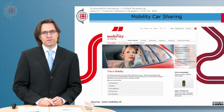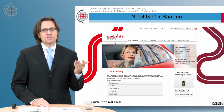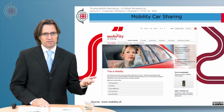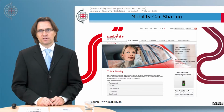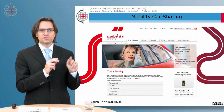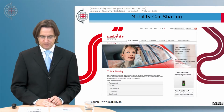It's also very convenient. You get rid of many duties you have. Take, for example, paying taxes or taking care of the car, changing the tires, and so on and so forth. And finally, as a kind of auxiliary attribute, it is also eco-friendly.